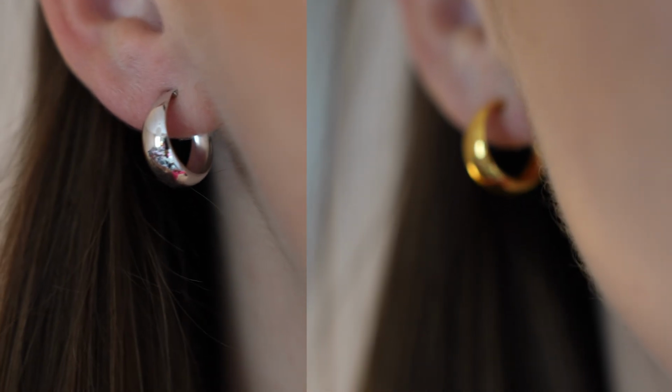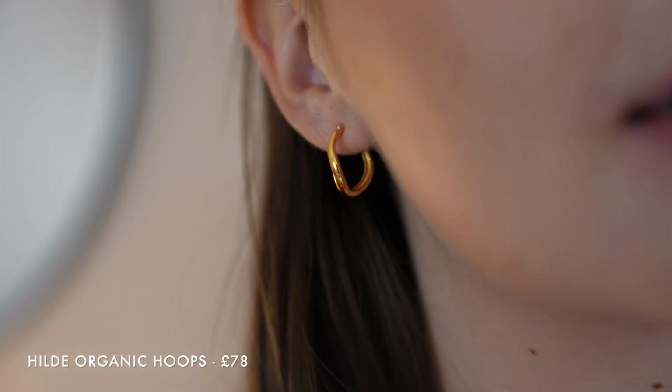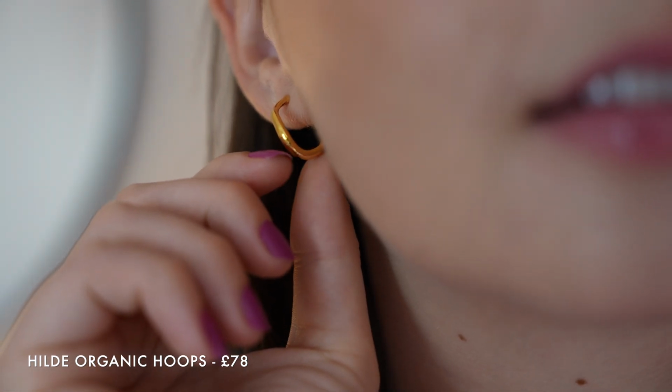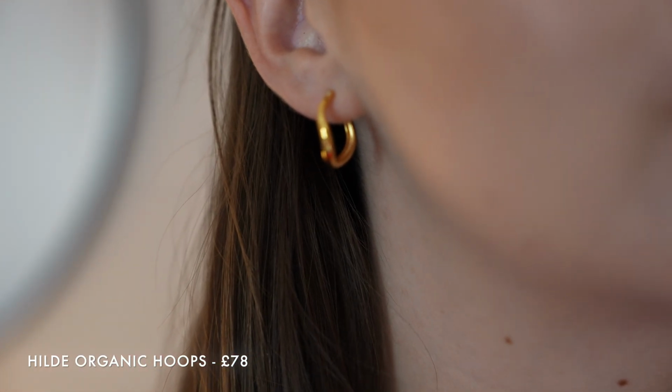So starting with the new pieces, the first are these hoops. Now, if you remember from my last video, I did pick up a pair of gold Linjer hoops and a pair of silver Linjer hoops as well, but I decided to add a third pair of hoops to my collection because they do some of my favorite hoop designs, and I love the color of the gold. I've mentioned this before. They're quite a bright, quite a yellow, vivid gold, and I love the way that looks on the ear, particularly when you've got a slight tan in the summer.